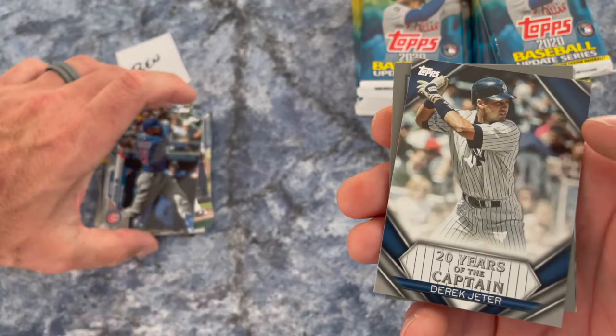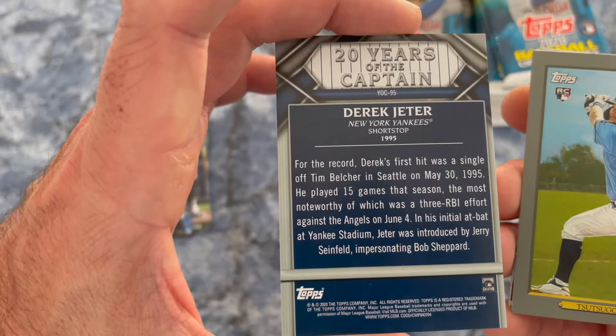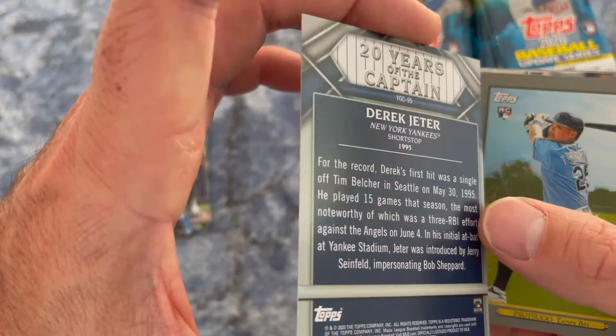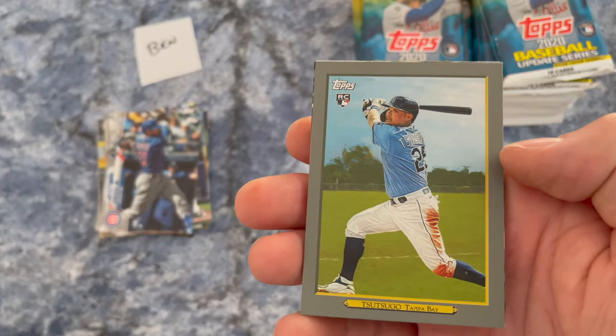The cool thing about this card is there are 20 different variations of it. This happens to be, what is this here? Probably Year of the Captain 95. So this is the 1995 variation. Again, there are 20 total. So Ben, hope you're building a collection, or if you're not, someone else will probably need that card if they don't have it already. Tsutsugo rookie card.